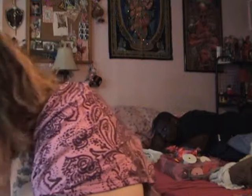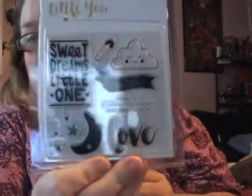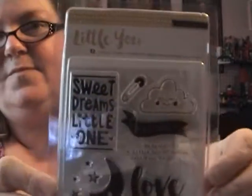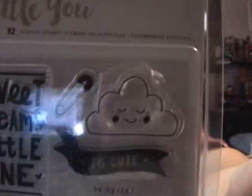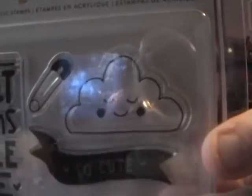Oh my god, there's so many of these things. Those will be fun to pop. Okay. So the first thing I got was the Crate Paper Sweet Dreams Little U acrylic stamps. So let me turn off my monitor. I don't know why I leave that on. Can you see it? There we go. It's just got this little angry little cloud. I think it's angry. No, it's not angry. It's just got lashes. Not an angry cloud.